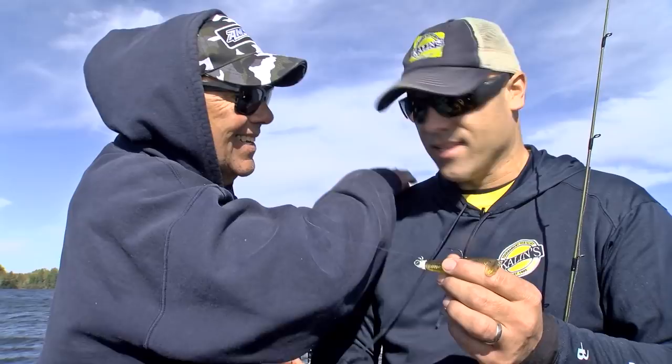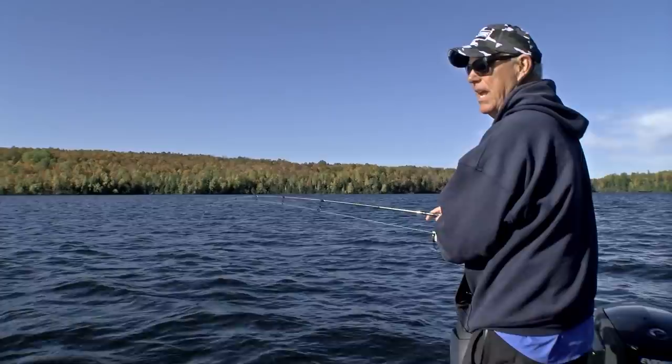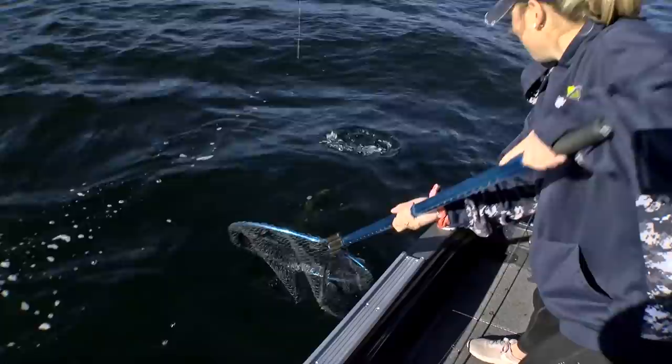Nicely done. Oh, let's get another one. Oh, back of the boat now. There we go. Finally, yay! Man. Blake, that is cool. Can you dip that one, Blake? That one hit, yeah, grab that net, Blake. That one hit Matt two or three times before, awesome. He finally committed. Okay, Blakey, there we go. Oh, there's another one following him.